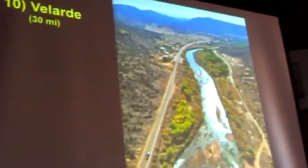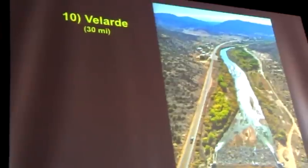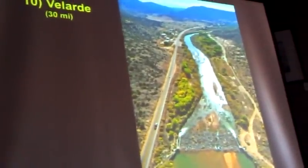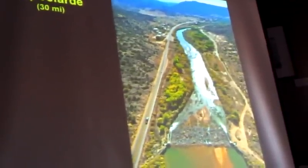Now, the Velarde section, which runs through Española, is not often paddled due to slow water and bridges and a lack of public lands. And perhaps most importantly, several river-wide irrigation diversions, created mostly like this one of just big, jagged pieces of Servilleta basalt.